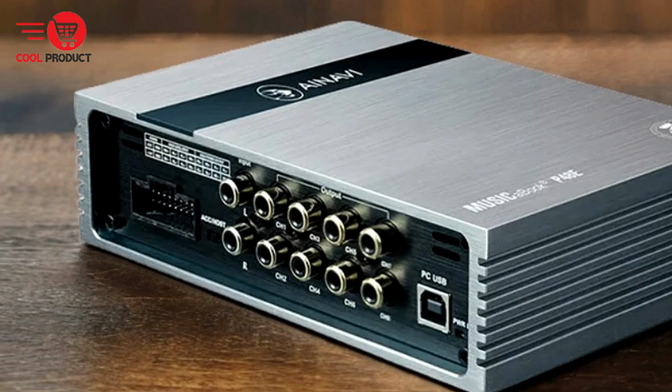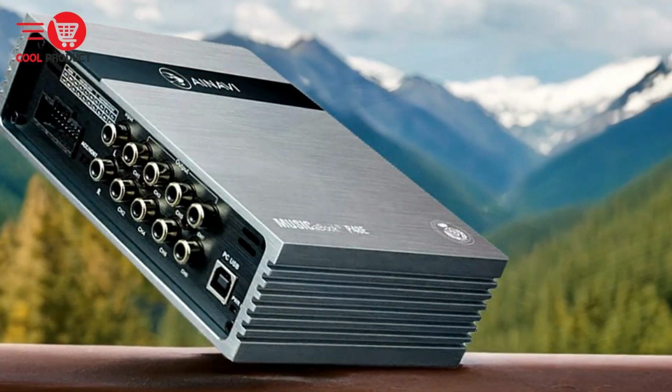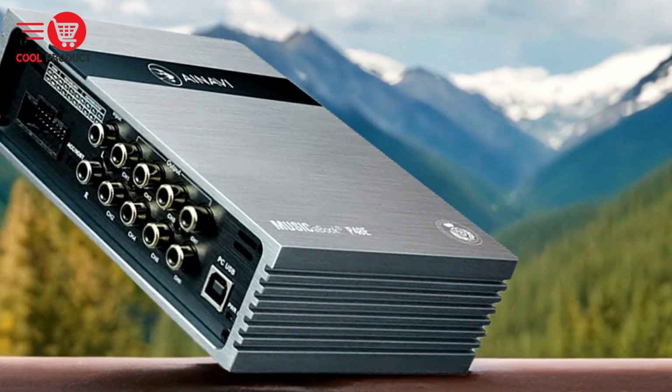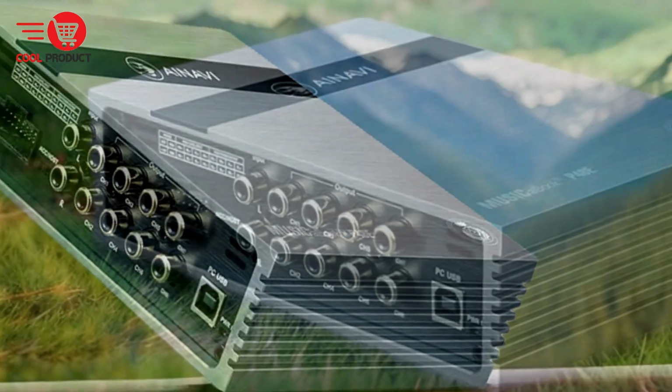DSP noise reduction. Utilizes advanced DSP noise reduction technology to significantly reduce background noise and enhance audio purity. This feature ensures a clearer and more immersive listening experience by minimizing unwanted audio artifacts.